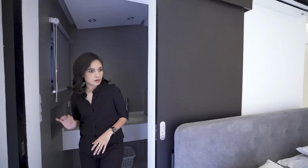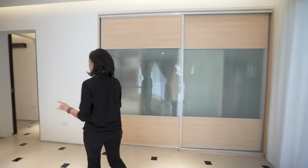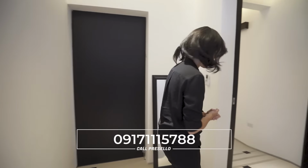And then there's another part over here. Yun yung kanina tinitignan ko. So you have a door. So basically this is a door that leads to the other bedroom or the junior primary suite. So you have the primary bedroom and then the junior master or junior primary.